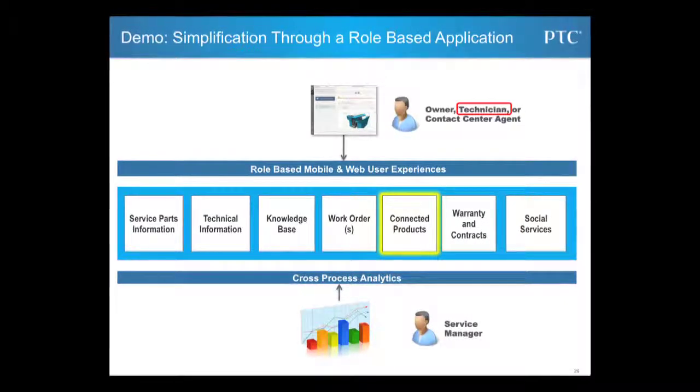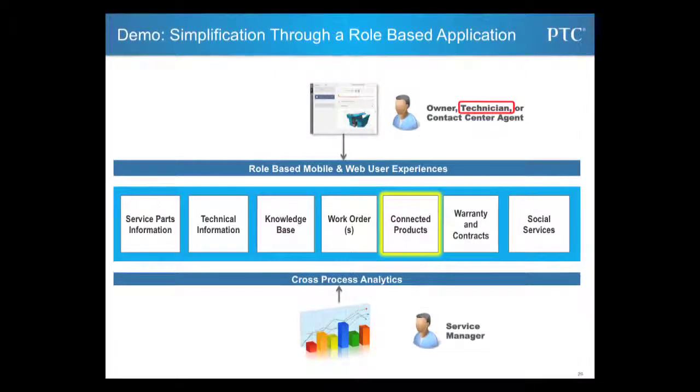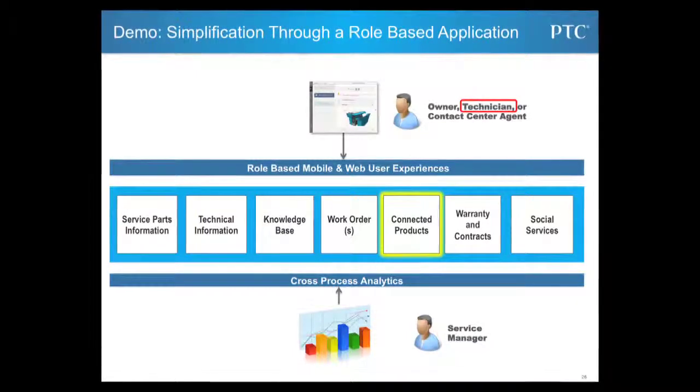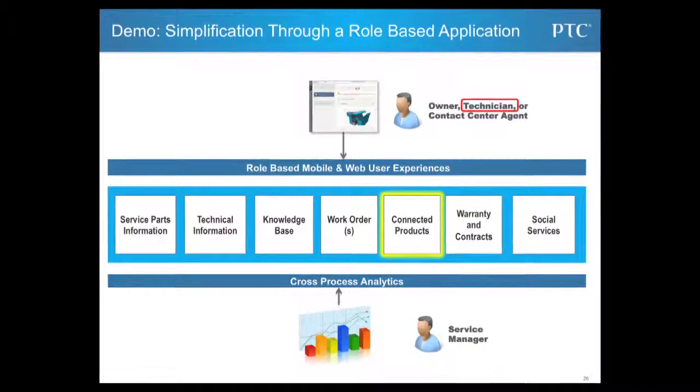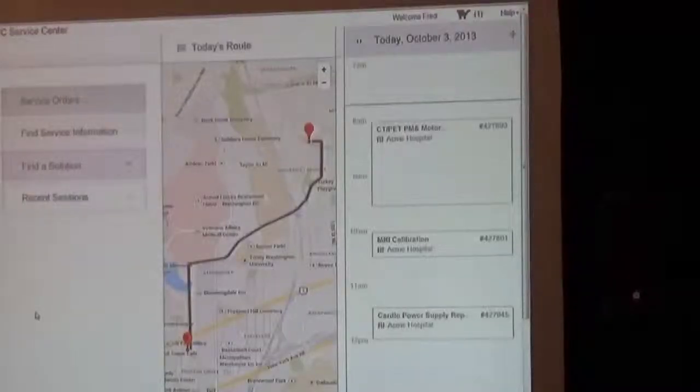I've got about a 5-minute, which I think is interesting, prototype of a day in the life. I'm a technician. That's a great PowerPoint slide. What would this actually look like? How would a technician actually get value out of a connected system like this? Okay, so here's a technician interface. Technician comes in, they can see their service orders, they can see and search service information, find a solution, look at service sessions. They may get a view of today's route, pretty classic field service application. There may be a calendar widget on the right so they can see their events in the calendar view.